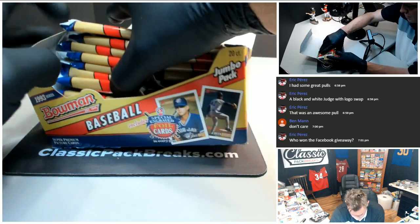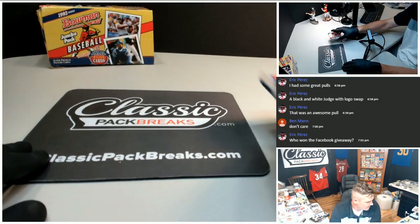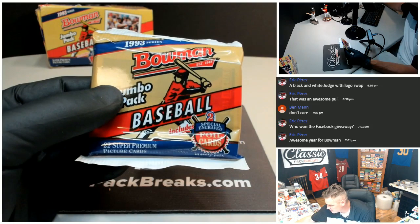Let's go down a little ways here. Those are cool. It's a different pack than we're used to seeing. There's your little something new for you. How about some 93 Bowman? Looking for Jeter. I wonder if it's on PSA. It might be, actually. Let's see here.